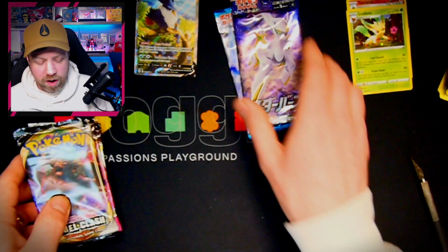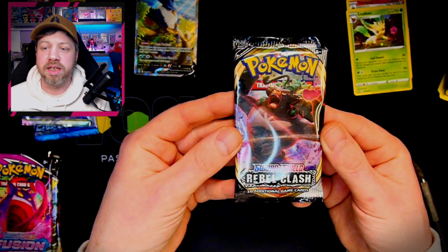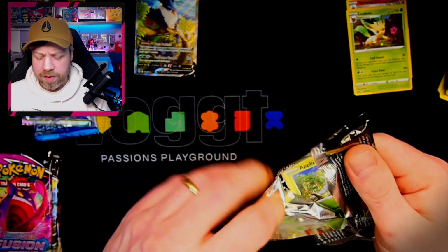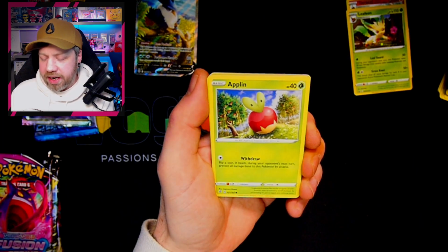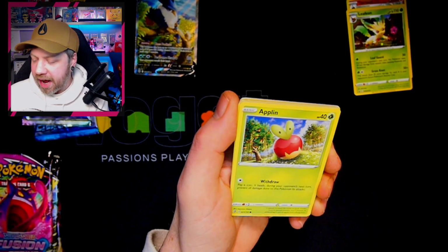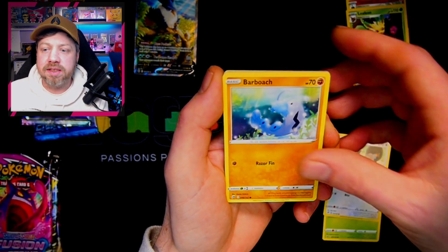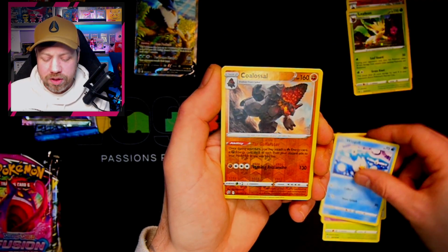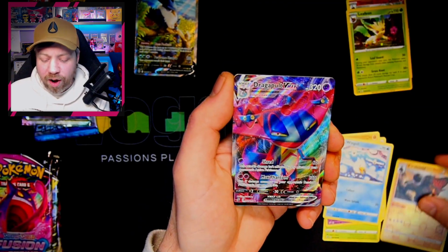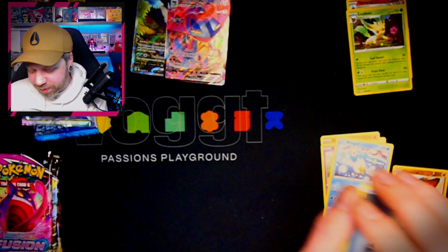Okay, so here we go. We'll start off with Rebel Clash. I know a lot of people don't like Rebel Clash, but I've had some really good hits. There's some nice gold cards in the Rebel Clash, but when we're opening Sword and Shield sets right now, because of the Trainer Gallery and the Galarian Gallery and all that kind of stuff, all of these sets which don't have them, people just don't really like them too much. Oh, let's go. We got the Dragapult VMAX right there. The Stoned Uncle himself.